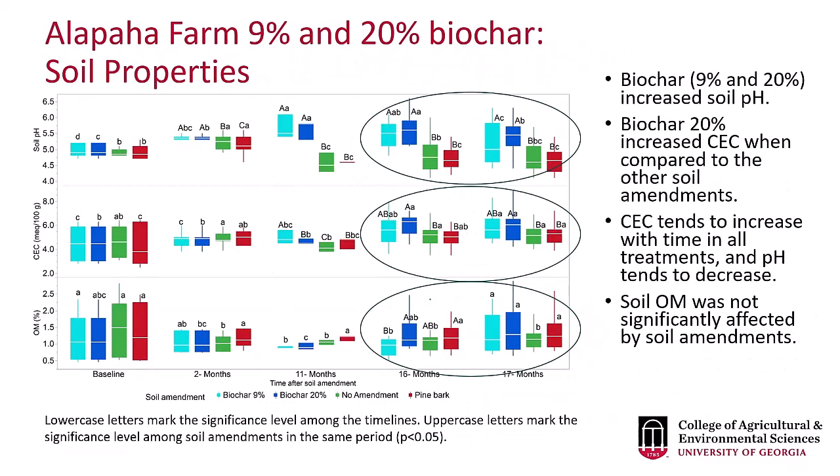In the Alapaha Research Farm, we saw that the biochar at 9 and 20% increased soil pH, as I said at the beginning, but with time it stabilized. And then we also saw that the biochar at the rate of 20% volume increased the cation exchange capacity when compared to the other soil amendments. That's good, that's what we expected. And one thing that I noticed is the cation exchange capacity actually tends to increase in all the soil amendments, but it increased more with biochar.